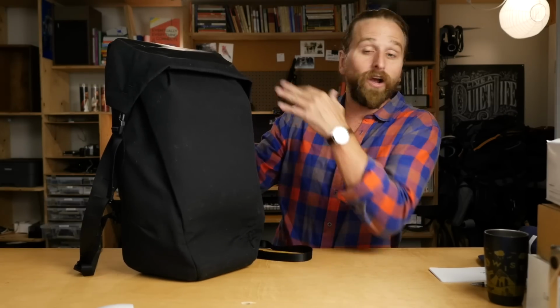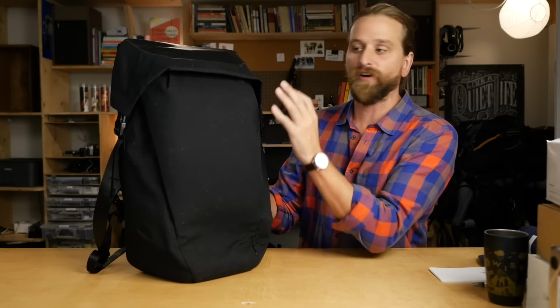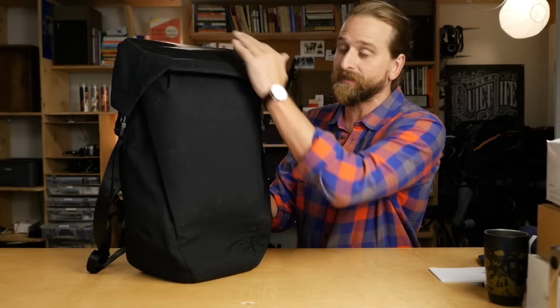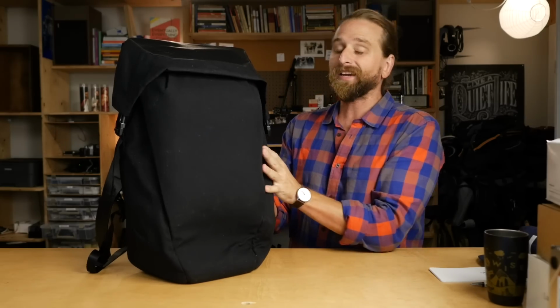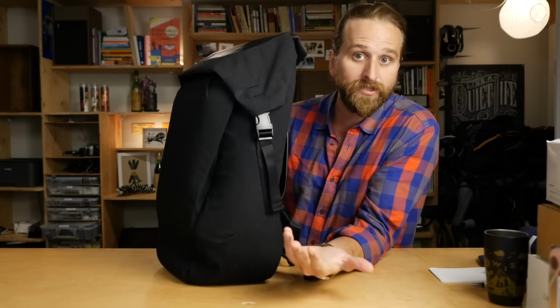Now I hate to dig on a bag that impresses me across the board on that one little thing, but to be honest, that's kind of a bummer. So ultimately, I see in this bag a company who's making very intelligent decisions, very thoughtful decisions about their materials, about their design, because how you access this bag is unlike anything I've ever used or seen before.